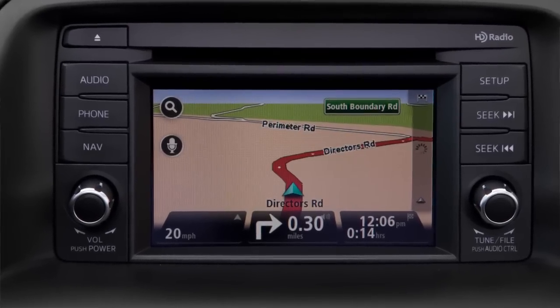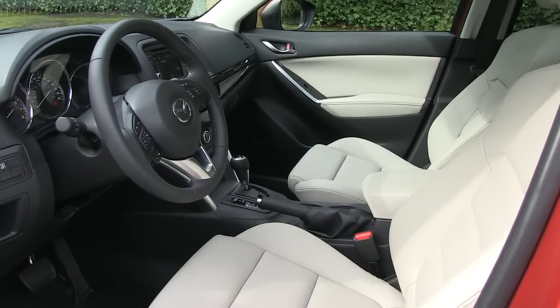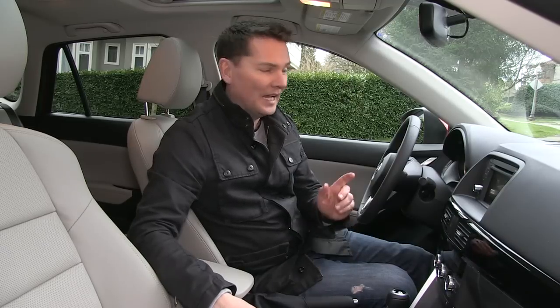If you want navigation though, you have to go all the way to the top GT trim. Same for leather seats, which really is a disappointment because a lot of people would like to spend just a little bit more and get navigation. But this vehicle is all about the way it drives, and that's what we're doing next.